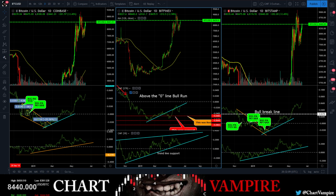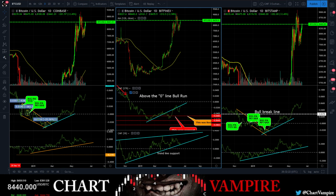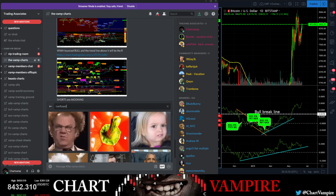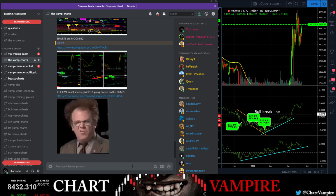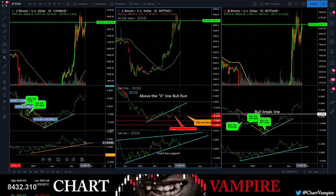Ah, look at the Chaikin money flow. Really weird. So why doesn't the Chaikin money flow reflect the money going back into the market right now? The CMF is not showing money going back in on this pump. Boy, that's really weird. Why is it not showing the money going back into the market on this pump? This is a really good pump right here.